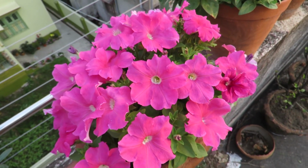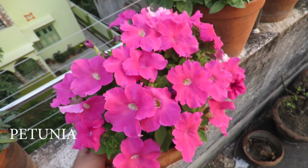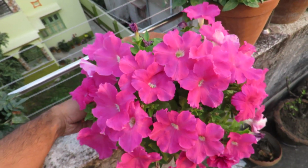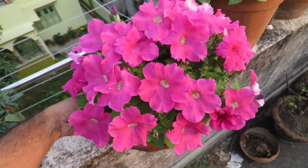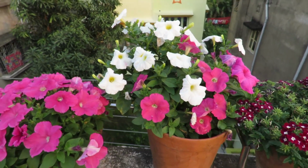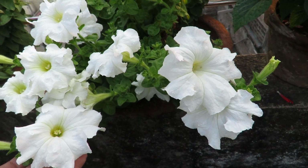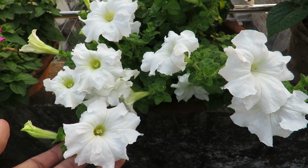Number 1 is definitely petunia. They are one of the best flowering annuals you can grow in the garden. They are easy to grow, low maintenance plants that flower a lot and they continuously bloom throughout the season. You can easily grow them in pots and hanging baskets. They come in many colors and they really do very well with little care. Petunia is a must-have in the garden.